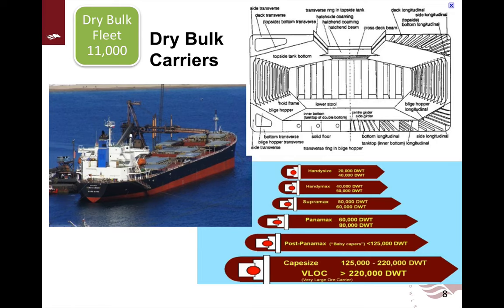Seawater ballast tanks, double bottoms, are fitted between the floors, the tank tops, of the holds and the bottom outer shell plating. Ballast tanks, also known as deep tanks, are fitted at the bottom corners of the holds and at their top upper corners. When bulkers sail lightship and without cargo, ballasting is essential for stability and safe navigation purposes.